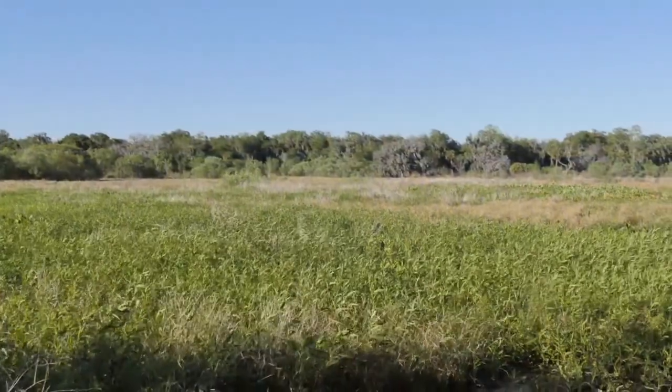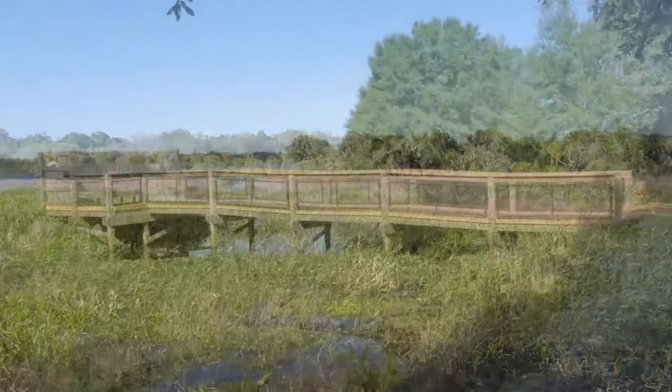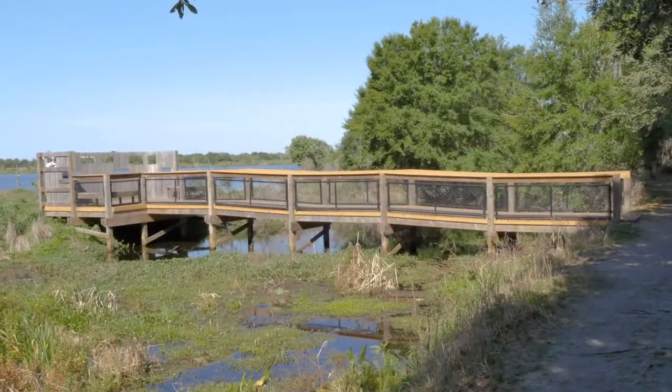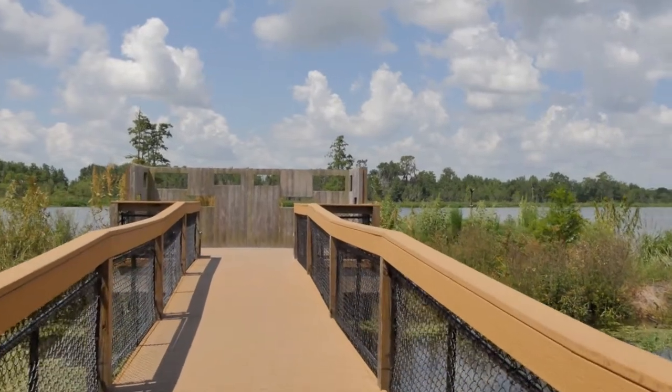A lot of this trail to the north is covered in grass and it is quite beautiful when it is blowing in the breeze. About halfway down the trail there is a dock on the south side with a viewing area at the end and a blind with portholes for viewing and photographers.